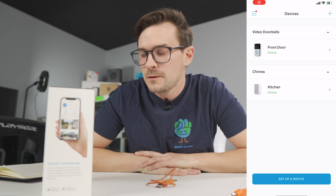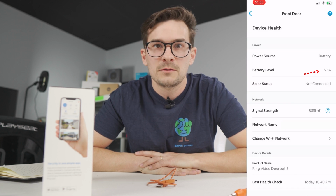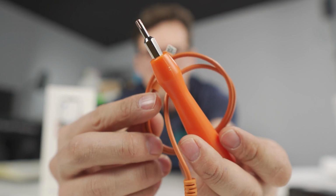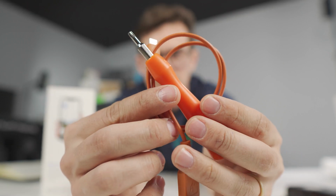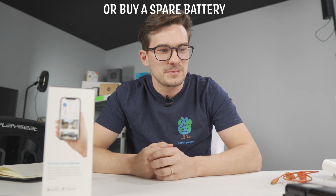Like, it's winter right now, and I barely had to charge it. It's really awesome how long the charge lasts, and then you get notifications to your phone on the app when it's getting low or anything, and then you can just charge it up. So that has been really cool as a non-hardwire option. And then I just make sure to keep this screwdriver and this charging cable really close to the front of my house, so when I do need to charge it, it's a pretty simple job. I guess just do it on weekends when people aren't really ringing on your doorbell, or else they'll be ringing on your doorbell and nothing's happening.